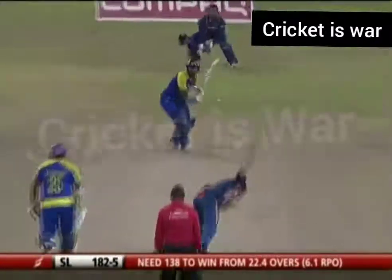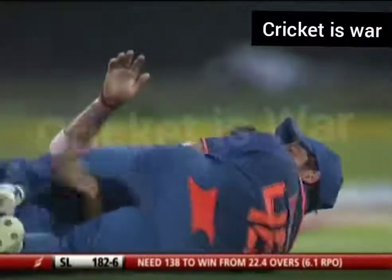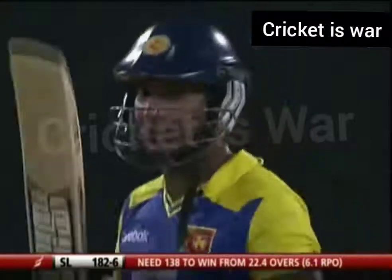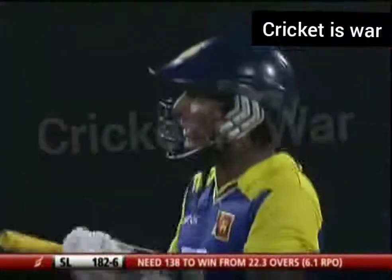RP Singh. Oh, there he goes. He's gone. He can't believe it. Bat's gone. And there's a bit of celebration and a tackle out in the centre. The bat's come out of the hand, and he's going to have to go. He thought about the height factor, but he can't believe he has to go, the captain.